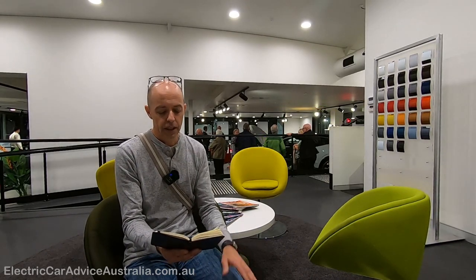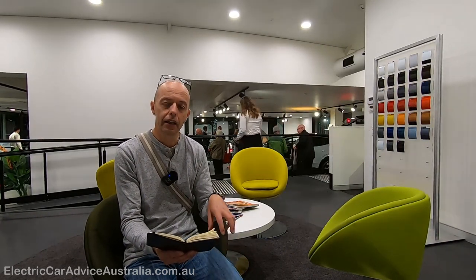The car has a 5-star safety rating, which is fantastic, and it can also tow. So it's rated at 750 kilos unbraked, and if you're braked, that's 900 kilos. So that's actually not bad if you've got a little box trailer that you need to tow around.